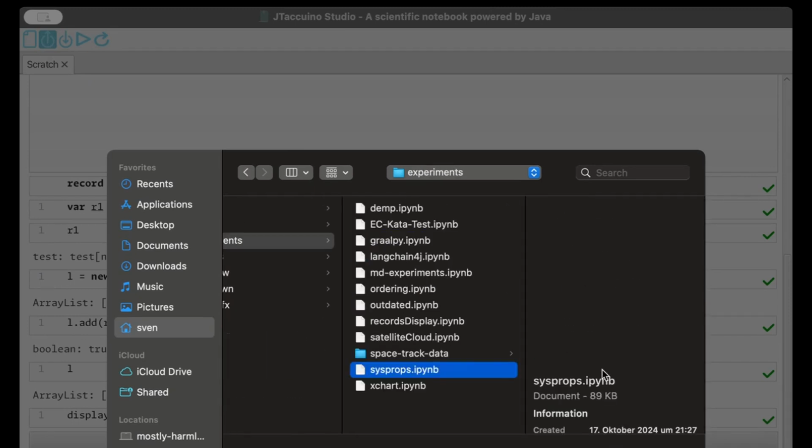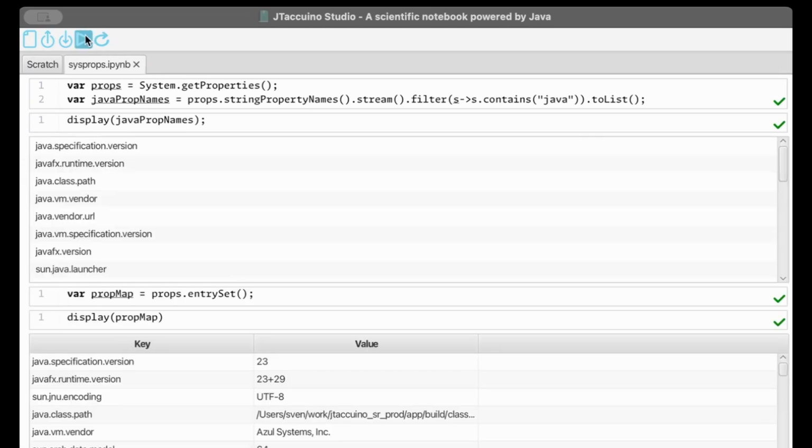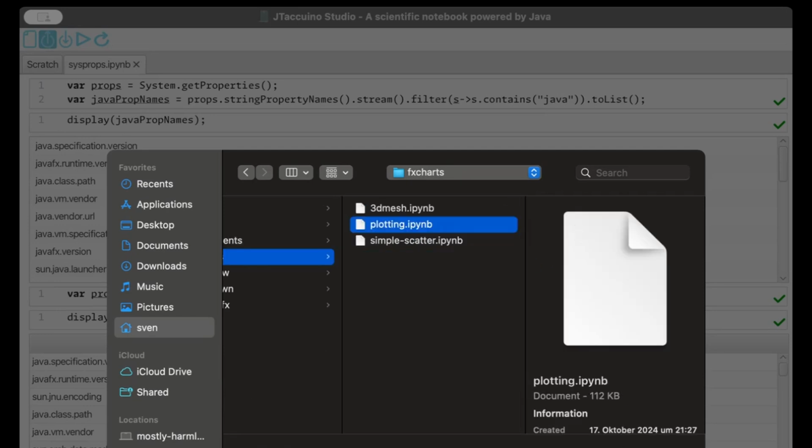Quite simple. So it just loads it. It steps to the last thing, and now we can just execute the notebook. And you can see we're just reading out the system properties, and we display them as a list. Or even if we have a set, you even get a key value table on it automatically. So there are some magics built in, as you can see. And we have some magics for charting as well. So just some simple stuff.